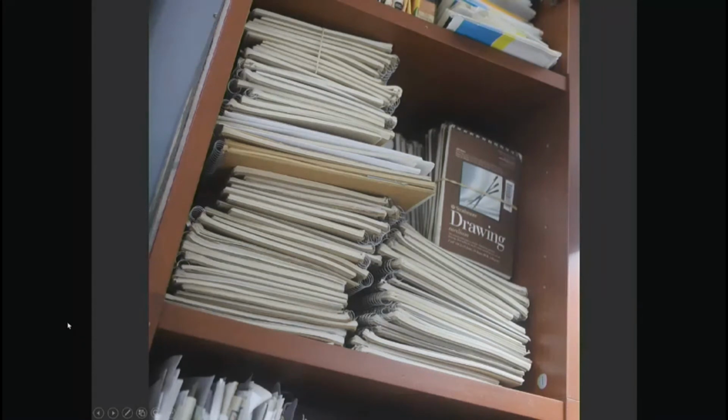So, going back to the sketch pads, I just wanted to show the students that over the years I did accumulate these hundreds of sketch pads. They're great, Strathmore 4x6.